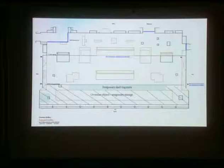A secure area is the first goal. So what we needed was a swing space. We had to deinstall all that stuff, and we had to put that stuff somewhere. A secure area is the first goal in creating the swing space.